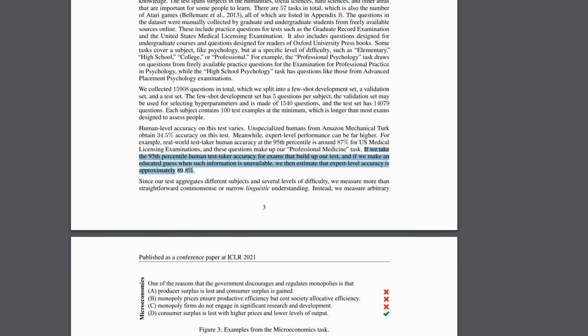One thing that I forgot to mention earlier is that the human expert level on the MMLU is 89.8%, and that's taking the 95th percentile of human test takers. And remember, those are domain experts in each of the subtopics. What we're doing is testing GPT-4 or SmartGPT on all of the topics simultaneously.